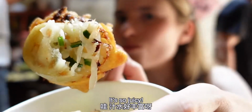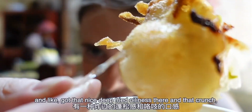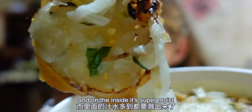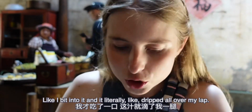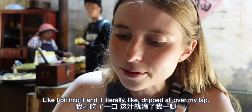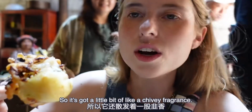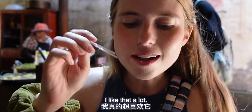It's so juicy. It's just been freshly fried. It's absolutely perfect. It's crunchy on the outside and got that nice deep fried oiliness there and that crunch. And on the inside, it's super moist and juicy and bursting with juice. Like I bit into it and it literally dripped all over my lap. We'll worry about that later. And there's a bit of chives in there as well. So it's got a little bit of a chivey fragrance. Hello. I like that a lot.